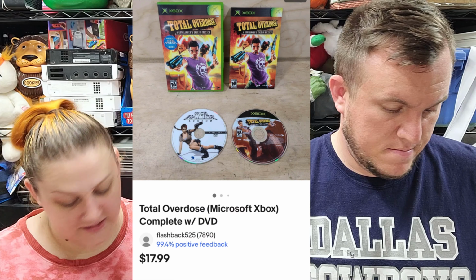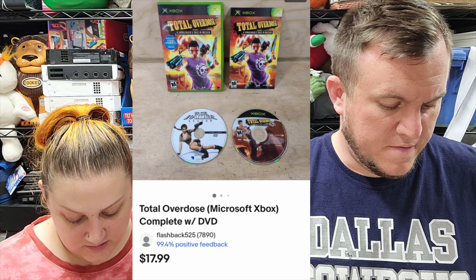Then out of the Hirsch Part 2, we've got Total Overdose, and it does have a DVD with it. Yeah, Tomb Raider. And I've never even seen this game before. It sold for $18 shipped. Just like little gunfights and stuff.